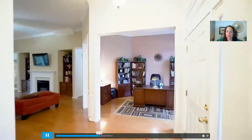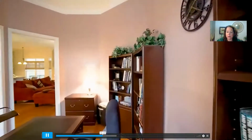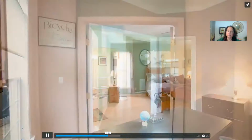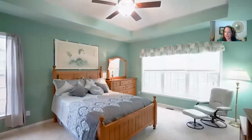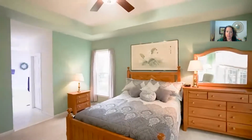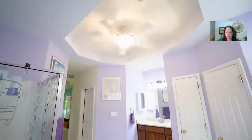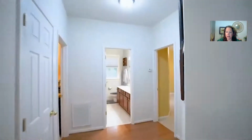Now let's go take a look at that office. Again, we've got the crown moldings at the top, hardwood floors throughout the main living areas here in the home. And now we're in the master. The master bedroom has that tray ceiling again. We've got a ceiling fan. The bedrooms are carpeted in this home, so it's nice and soft underfoot when you're getting out of bed. And into the master bath, we've got a nice soaker tub there and a separate shower, I should say.